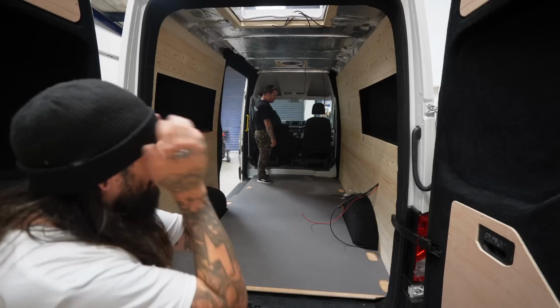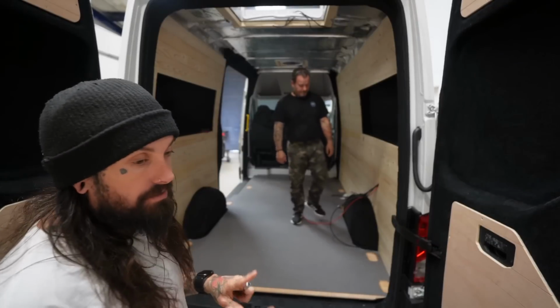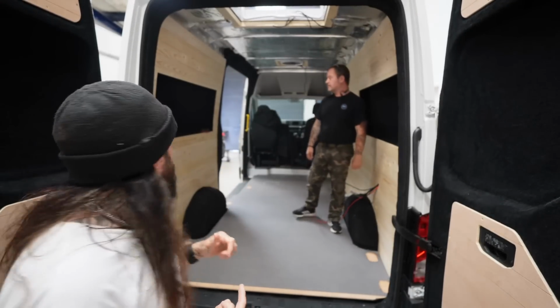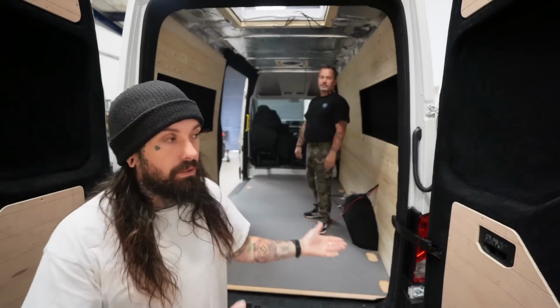So by the end of today, hopefully the ceiling will be in a good position. Oh, we've got alloys turning up today. Rugged alloys turning up today. We've got five wheels turning up because we've just put that spare wheel carrier on, as you can see there. But with the customer coming as well, we're limited on time today.